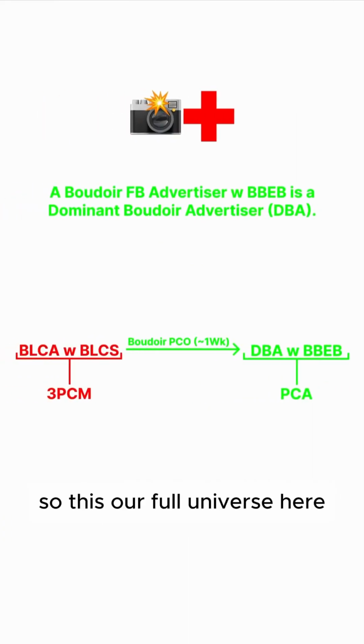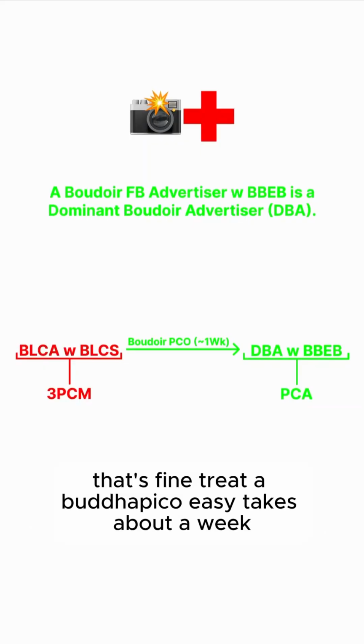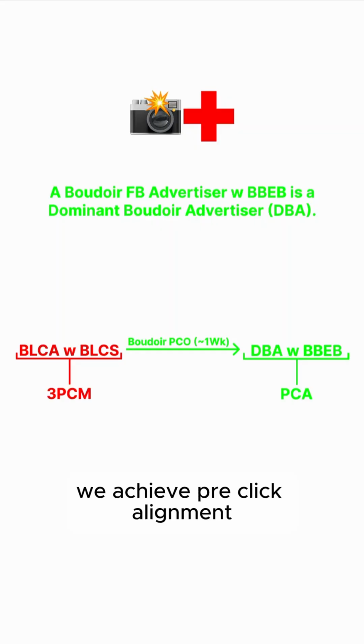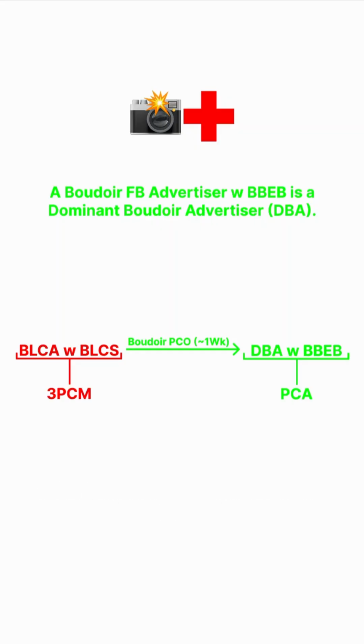And a Boudoir Facebook advertiser with Boudoir brain entry boost is a dominant Boudoir advertiser, a DBA. So it's our full universe here. A BLCA with BLCS is caused by the 3 pre-click mistakes. That's fine. Treated with Boudoir Pico. Easy. Takes about a week. We achieve pre-click alignment. We become a dominant Boudoir advertiser with Boudoir brain entry boost.